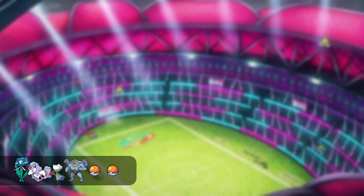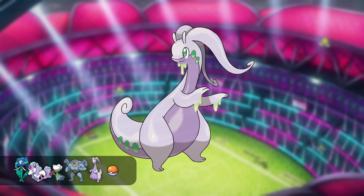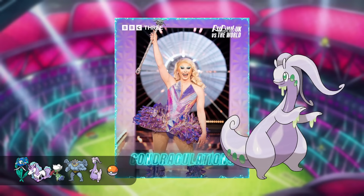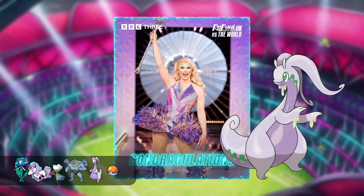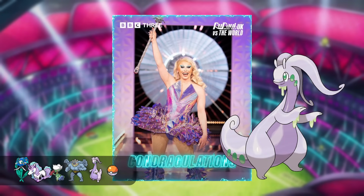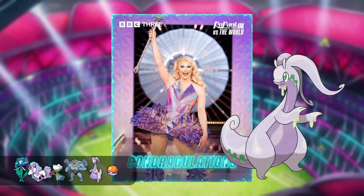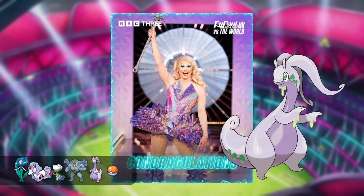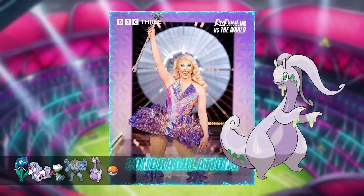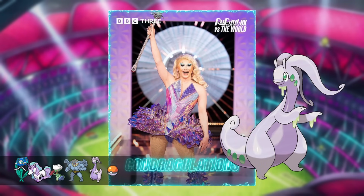Her fifth Pokemon is Goodra, based on her final lip sync for the crown look from UK vs. the World Season 1. I'm mostly focused on the pastel purple color palette of this look, but I also like how the material of this garment kinda looks like dragon scales. Goodra is an underestimated Pokemon that fills the role of the pseudo-legendary Pokemon that is typically on champion teams, which I think complements Blue very well.